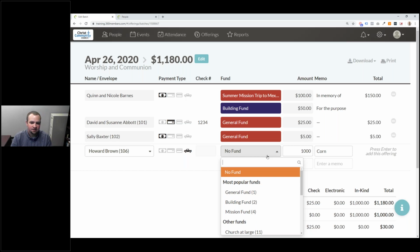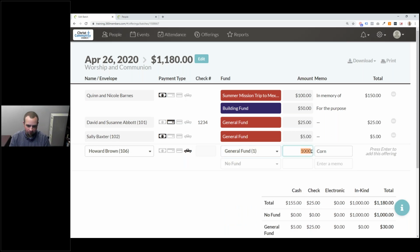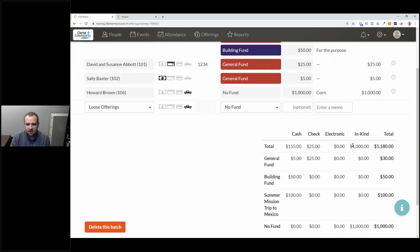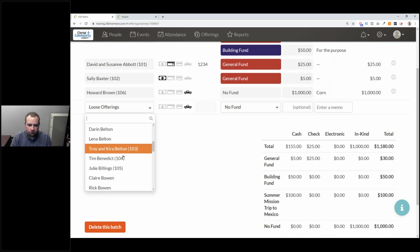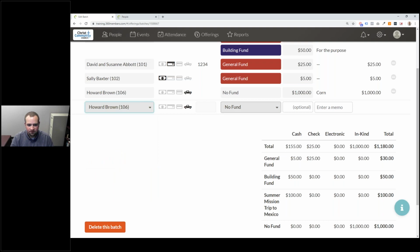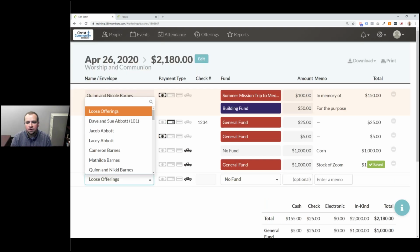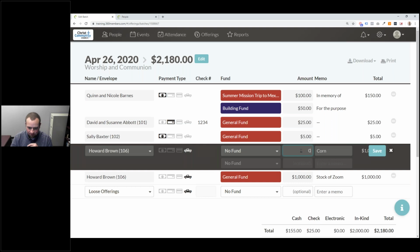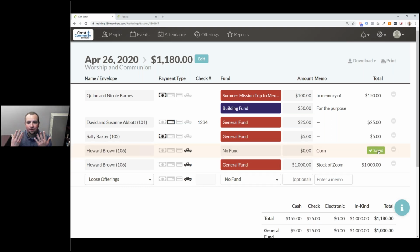But we can tell you how you can use it. You can choose a fund, an amount, and a memo. Or you can say no fund: I'm just giving $1,000 of corn, and enter it in there. You'll see the $1,000 comes under in kind. You could also put Howard Brown, gift in kind, general fund, $1,000 stock of Zoom. So you get the choice of whether to apply it to a fund or not, and whether to have an amount or not. If we wanted to say the corn was actually 0, and just list that he gave corn, you can do that too. You have lots of flexibility.